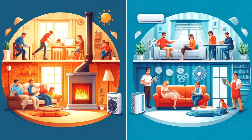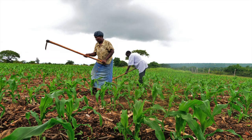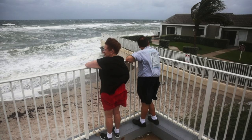They influence weather patterns that determine the food we eat, the water we drink, our health, and even the safety of our homes. For example, farmers rely on understanding these patterns to know when to plant and harvest crops. Coastal residents need to be aware of the increased risks of storms and flooding to their homes and families. Everyone else can benefit too.